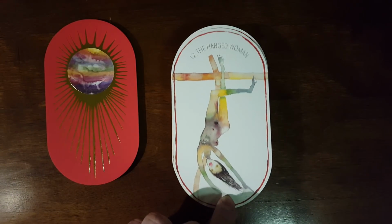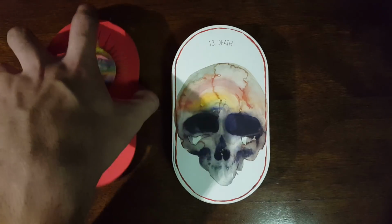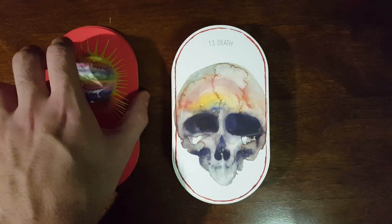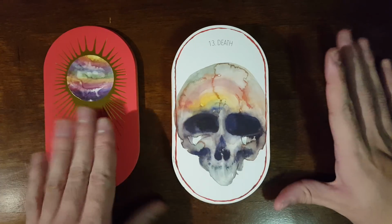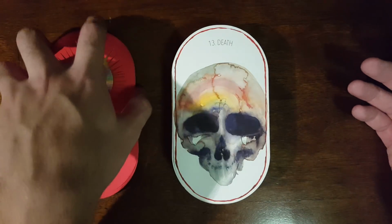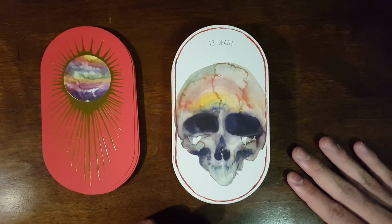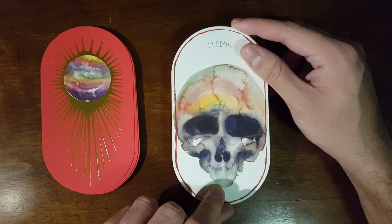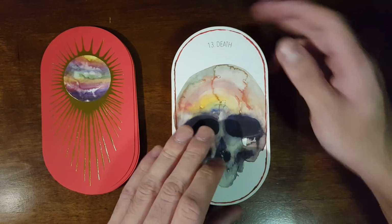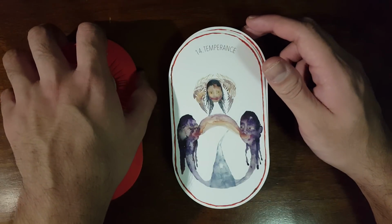It's just, yeah, the Hanged Woman. Kind of makes sense. I mean, the Hanged Man is very masculine, but the Hanged Man being associated with water, it kind of makes sense to make it much more of the feminine. But again, the tarot is full of contrasting opposites within one card. So yeah, here we have Death. You can see the rainbow right here, which you see a lot, but what is going on?